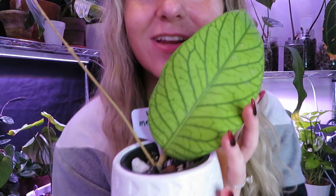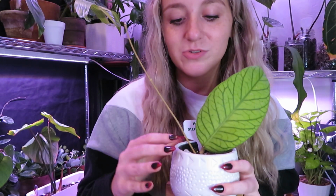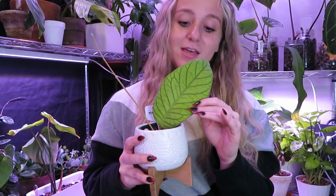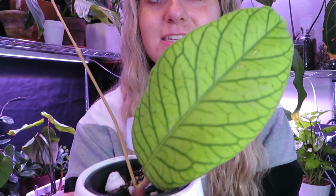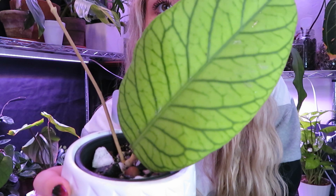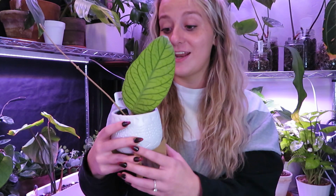So this is an unrooted cutting as well, so no roots on it yet. I have it down here rooting in my DIY pond mixture, and I'm just so excited to grow this out. Just look at those veins. It's unreal, and the size of the leaf, it's crazy. But yeah, that is the Hoya Meredithii. I think it is a stunner, and I can't wait for this to grow into a big full plant. It's going to be gorgeous. Absolutely gorgeous.